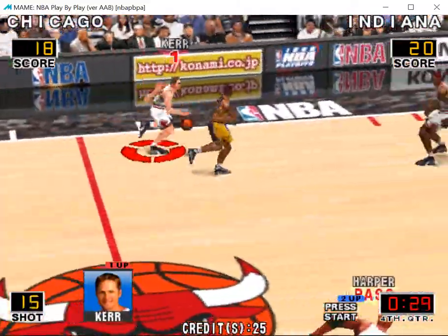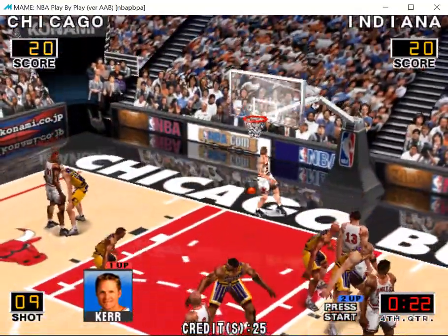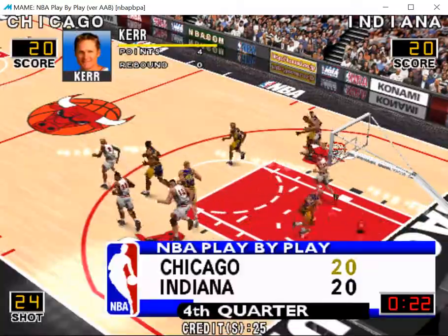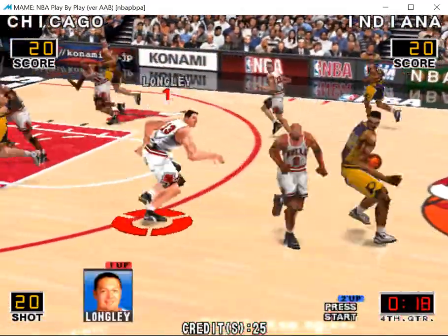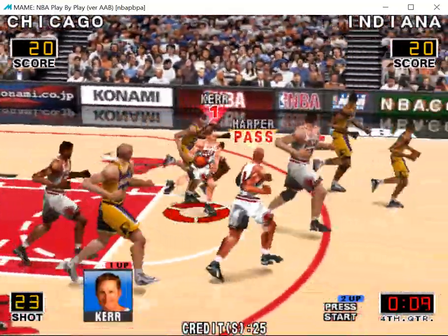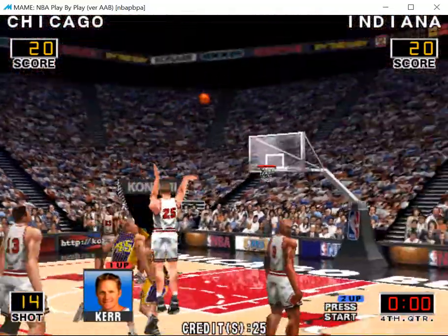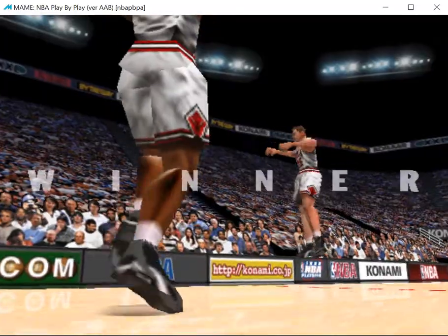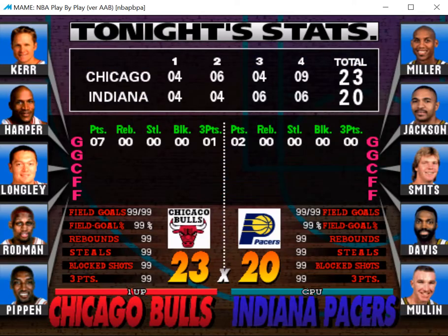Kerr from Harper. Here comes Kerr to the hoop. Kerr with the layup. Take a look at that play from another angle. Now, back to the game. They tie up the score. Ahead to Mullen. Deflected. Turnover by Chicago. And the buzzer. Incredible shot. That's the end of the game.